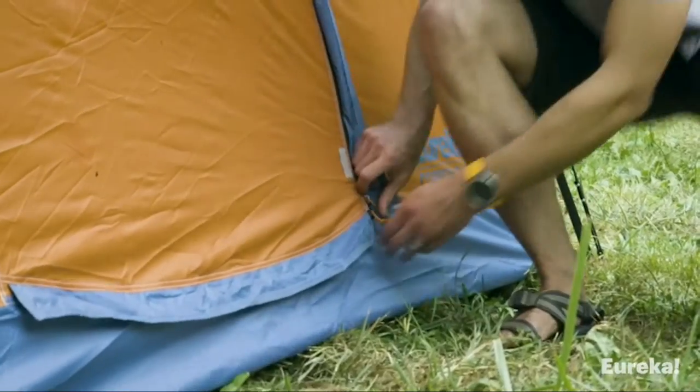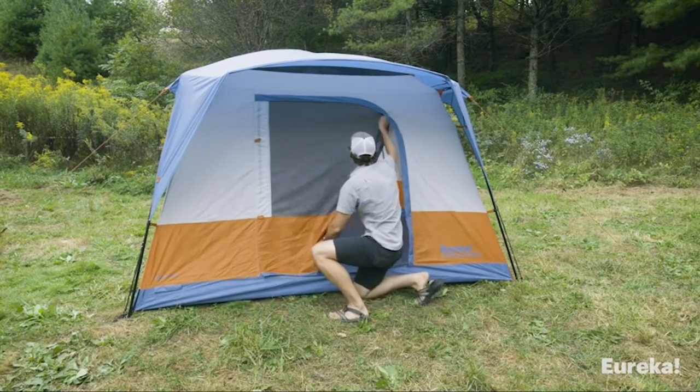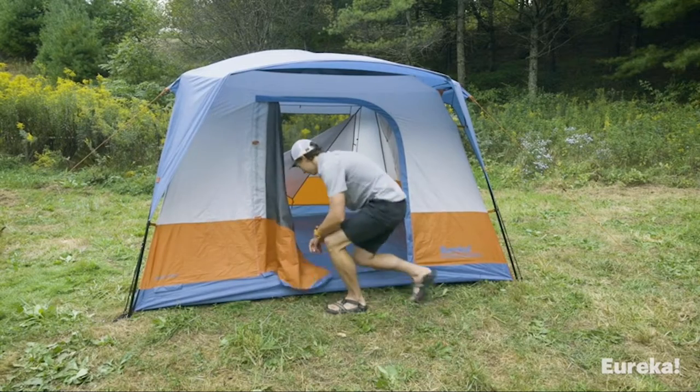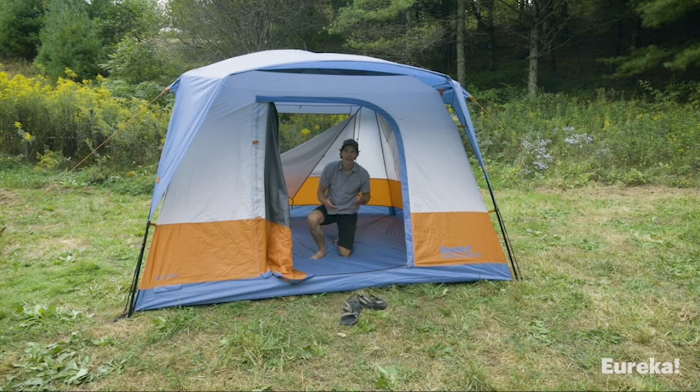There's one massive door here on the front of the tent, which makes it super easy for everyone to get in and out. And then once you get inside, you can see there is a ton of room in here. It's 10 by 10, so you get 100 square feet, which means everybody's gonna have plenty of room. Nobody's crammed in the corner.